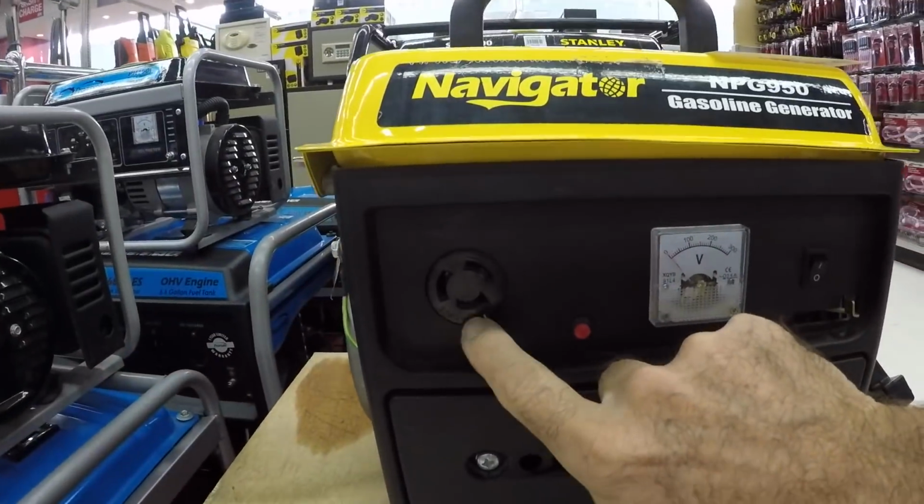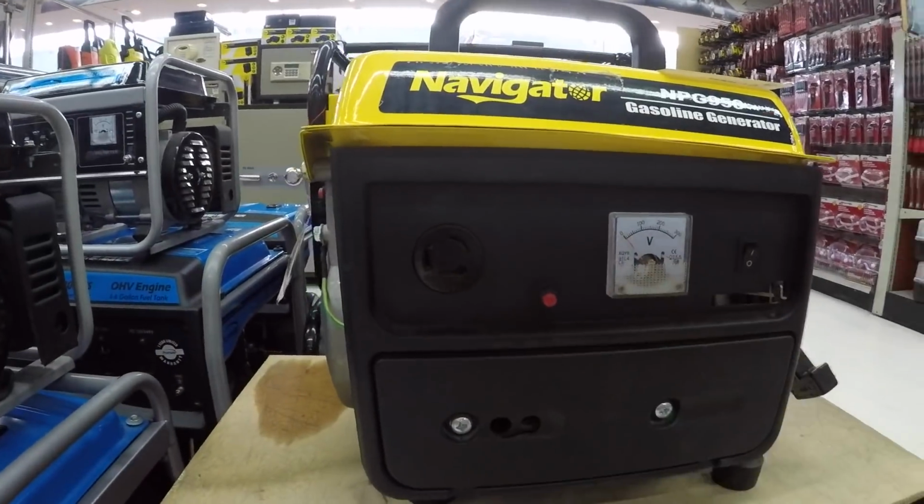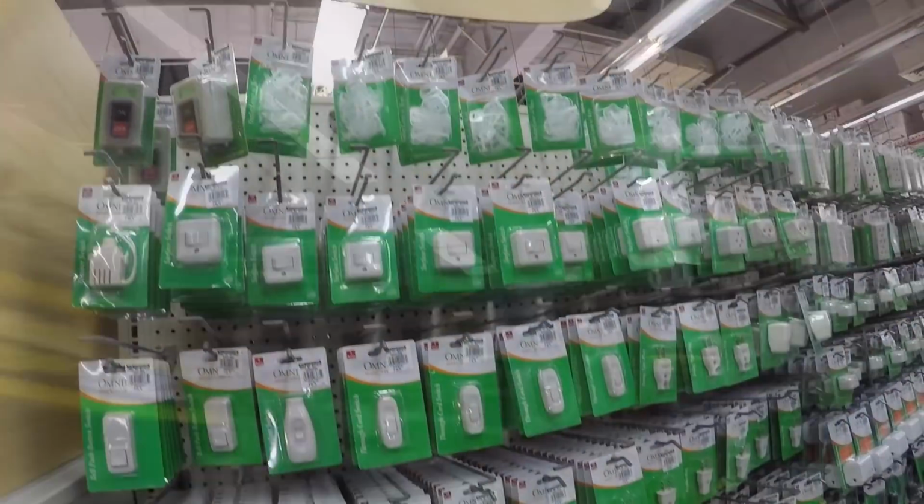This is the plug that I need right here, this round lock-in plug. It's amazing, all these places sell these generators here, but sometimes you go inside and they don't sell the plug that plugs into this right here that you need to connect to your house. Let's see if Ace has it.